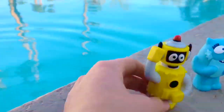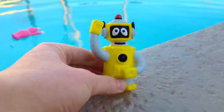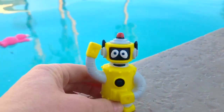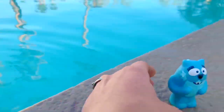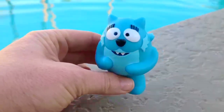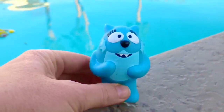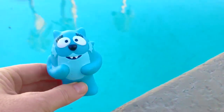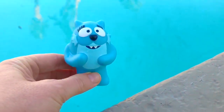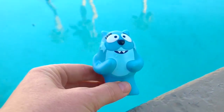We have Plex. P for Plex. And for pool safety, it's important to have a responsible adult watch you whenever you're in the pool. And last is Tootie. T for Tootie. What letter does your name start with, Tiny fans?